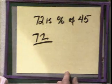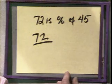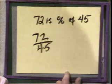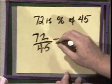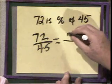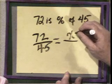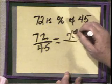72. Can we say, Mr. Pugh, you think 72 goes with the 45? Yeah. Okay, thank you. Is that okay with you, Tommy? Yeah. Equals. And you said what percent? I'm going to put X. I said 72 is what percent of 45? Right. We're doing that now.